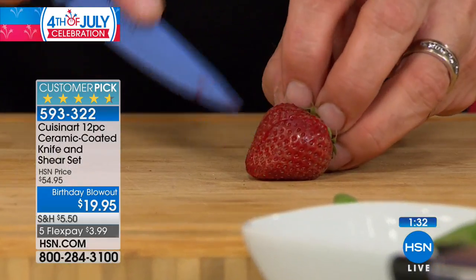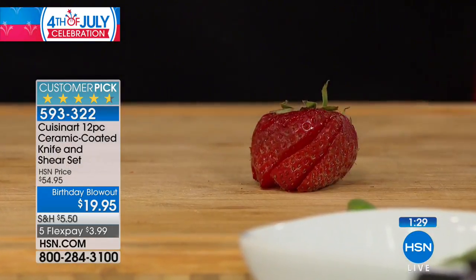So, guys, this is the knife for your garden. And by the way, if you're a garlic fan, let me tell you something right now.